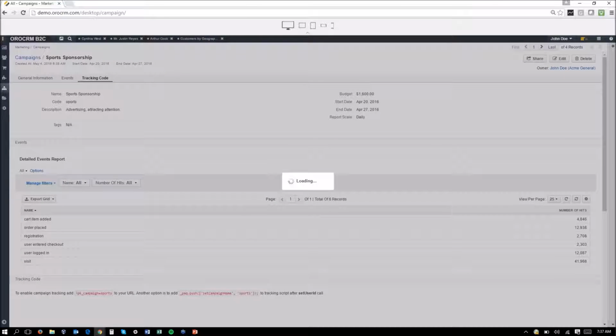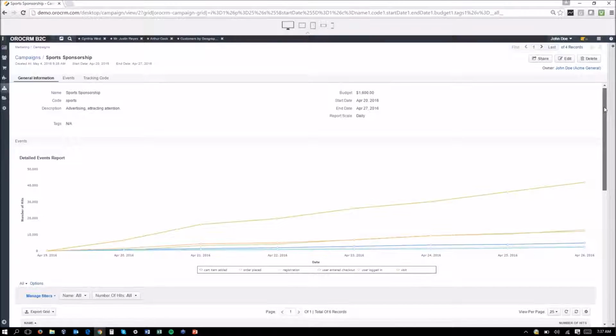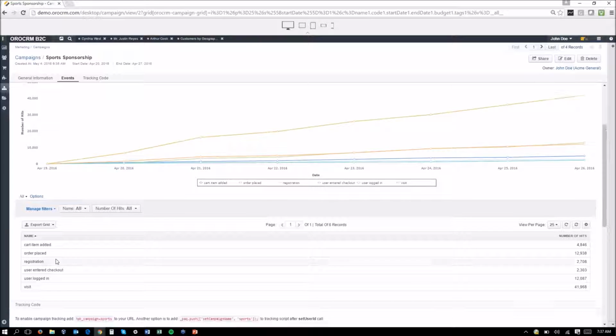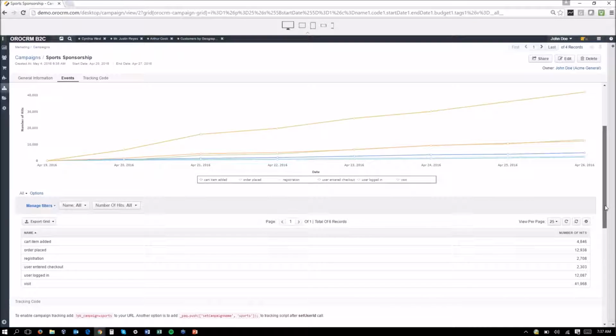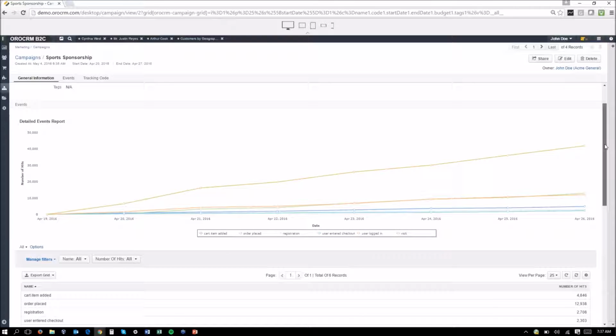And you can see here that with the website tracking that we offer, we allow you to set up a campaign where you have a budget, a start date, and an end date. And then within the campaign, you begin to see the metrics that matter to you as a business. You can see the items added to the cart, how many orders have been placed, who's checked out, what they've purchased, and you can see all of this information within a really simple chart.